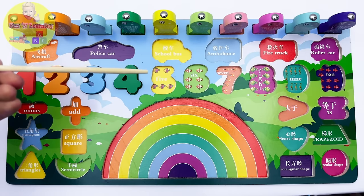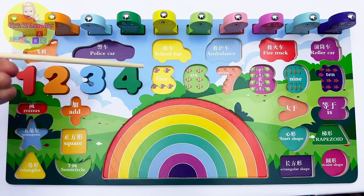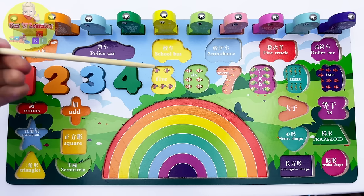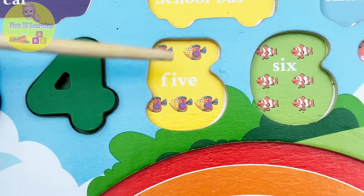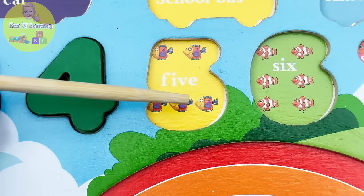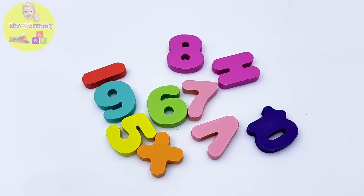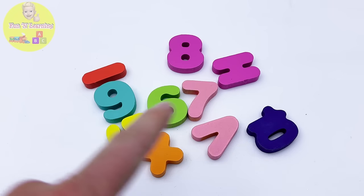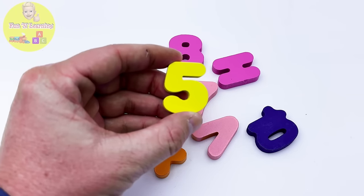Can you tell me what's next after the number 4? Great job, young learners. It's the number 5. And how many fish do we have? Count with me. 1, 2, 3, 4, 5. Amazing! Now let's find the missing number 5. Aha! The number 5.